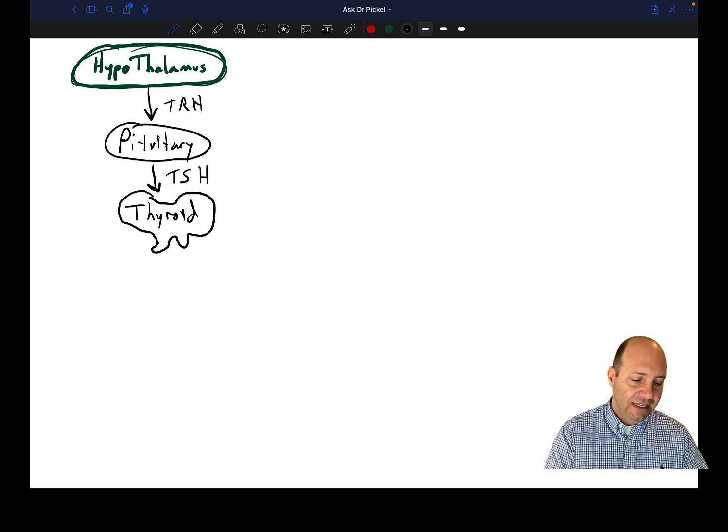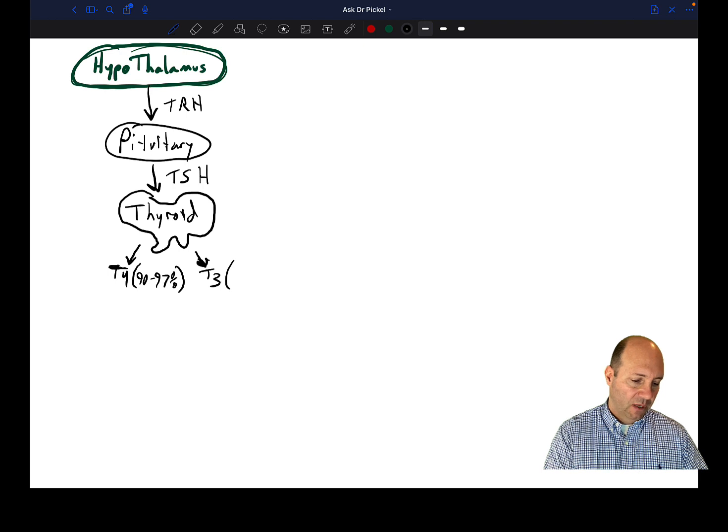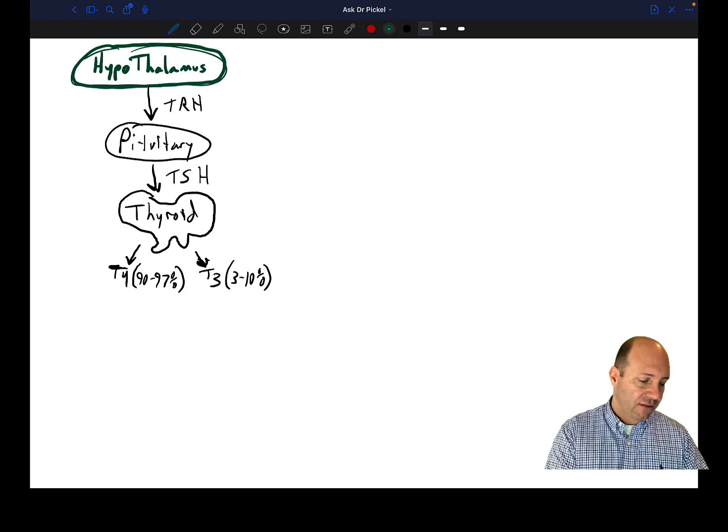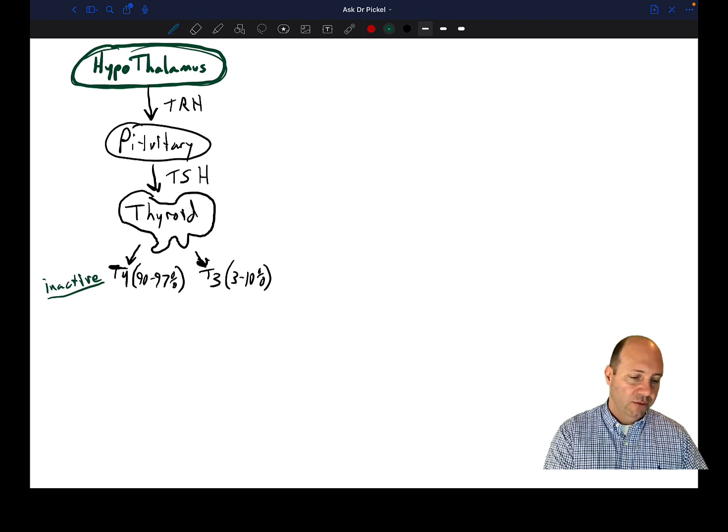So the thyroid mainly makes T4 and it makes a little bit of T3. In fact, it mainly makes this T4. About 90 to 97% is T4, and about 3 to 10% is T3. So it doesn't make much T3 at all. Now, the thing to understand is T3 is the active hormone. That's the one that actually goes to your cells eventually and gives you metabolism, which we're going to talk more about. But mainly it makes this T4. And just remember that this T4 is inactive. It really doesn't do much.